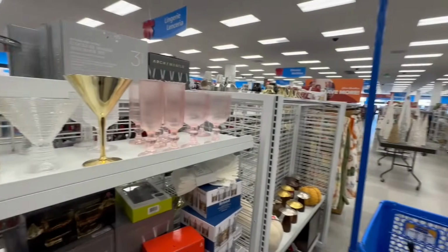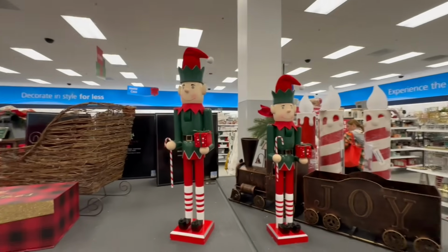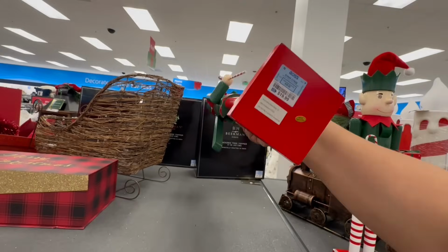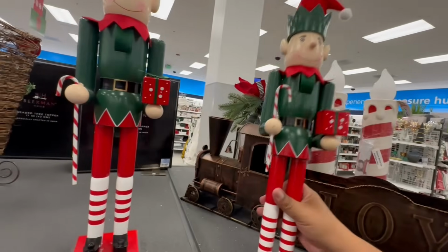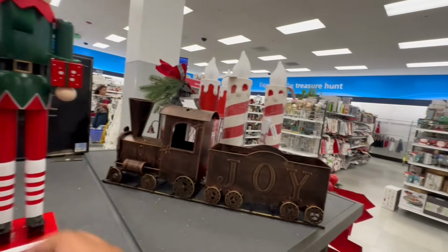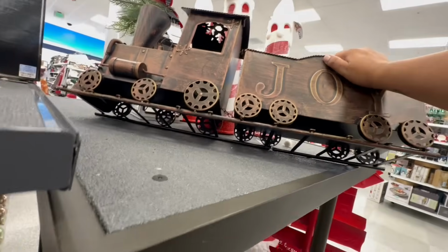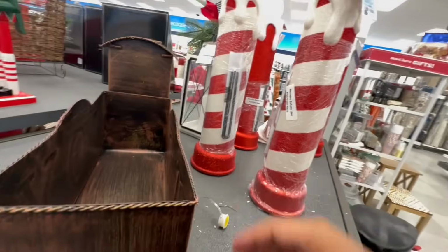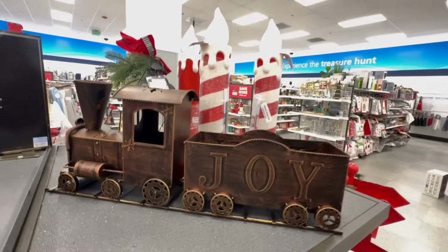So I think, yeah, definitely those would work well for Valentine's. And look at these little nutcrackers. These are new. I haven't seen these little guys before. These are $19.99. Oh my God, look at this train. How adorable is that? It's been out of copper. Let's see if I can find a price for you. Oh, it is $39.99. It is gorgeous, absolutely gorgeous.